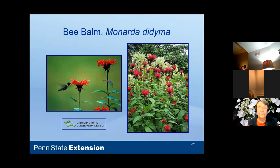It starts blooming midsummer and will bloom through pretty much the rest of the season. It does spread. Be sure to let it run a bit, but watch out. You have to give it good air circulation, otherwise it's going to get mildew. Even the mildew-resistant varieties will get mildew if you let them get too crowded.